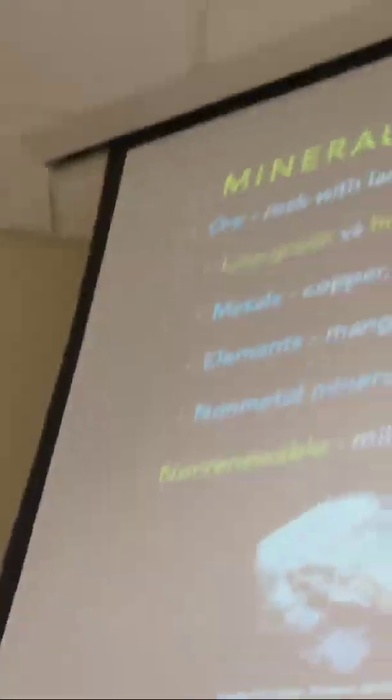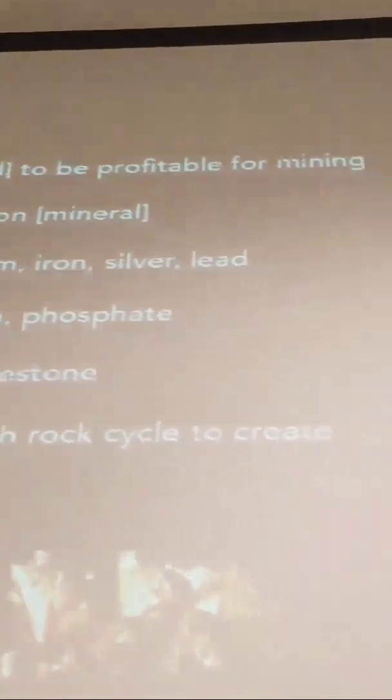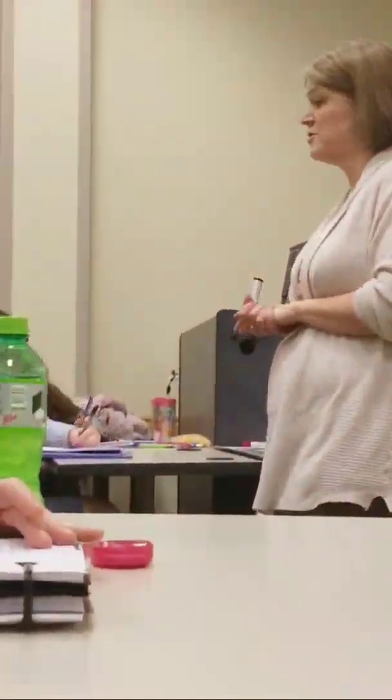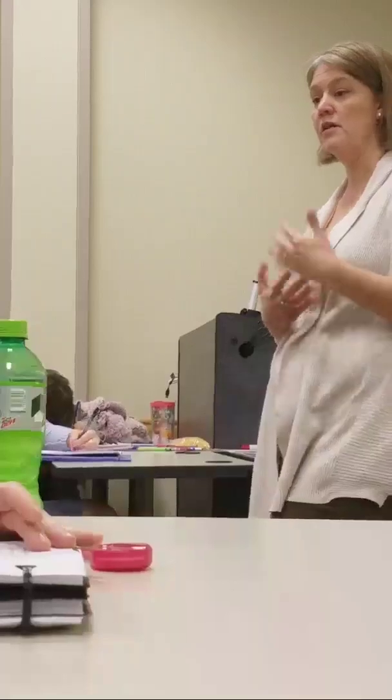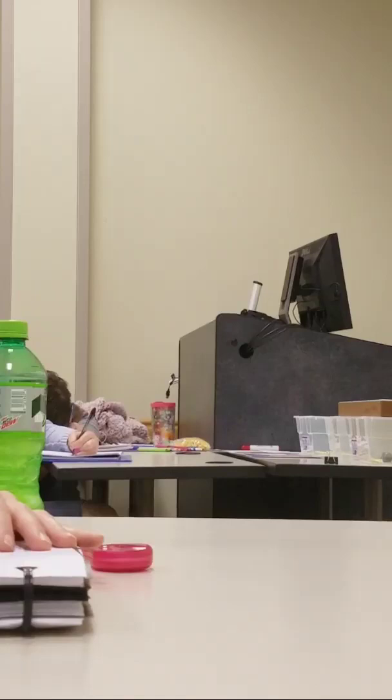And there's always this trade-off. How much money does it take to extract the mineral resource versus how much money am I going to make? If that's enough to make money, then we mine it. If it's going to cost us too much money to get out the ore, then we leave it until the technology changes and it becomes profitable.